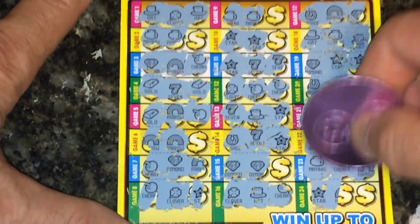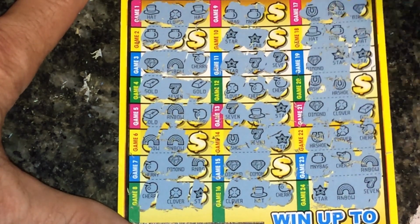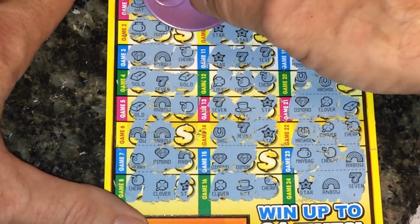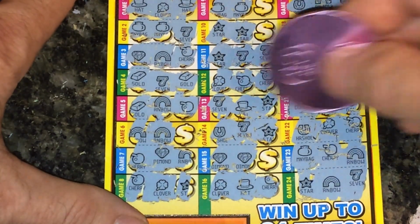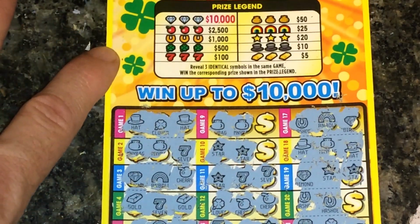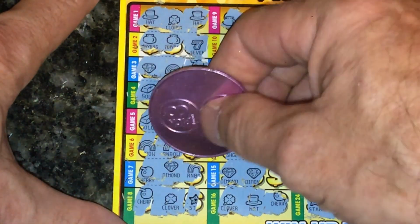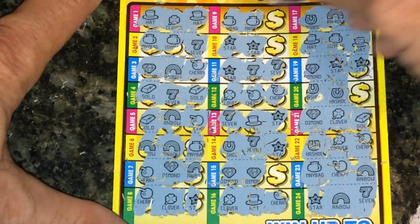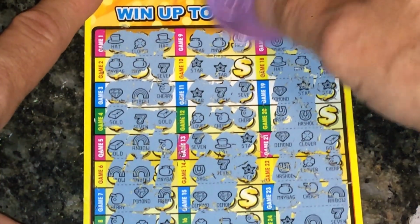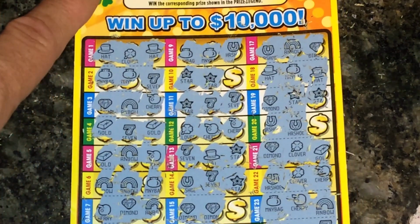And last one. All right, so do we win 50, right? Money bag, $50. Do we win it? No. All right, next rainbow, $25. Do we win it? No. Money bags again for 50. No. How about stars for 20?